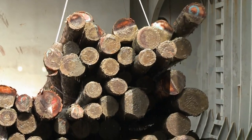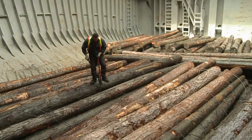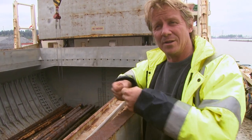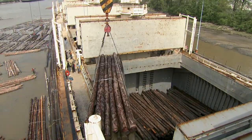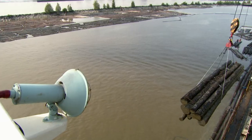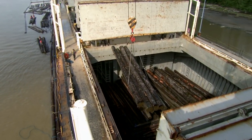Once in the ship, bundles need to be released, and the load needs to settle. Go down the hatch with the ratchet cutters, and we cut every band. The holds are filling up, but the MV Kenzui isn't even close to being fully loaded.